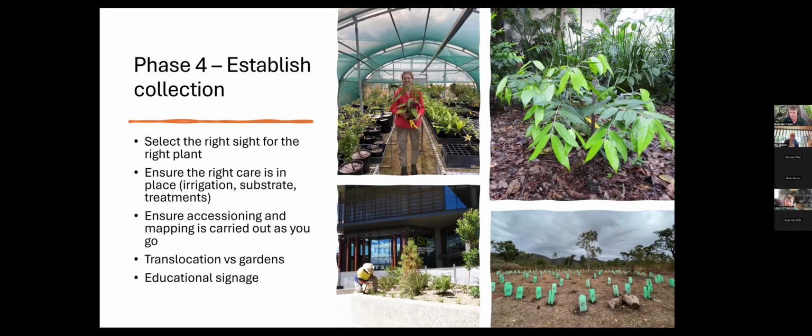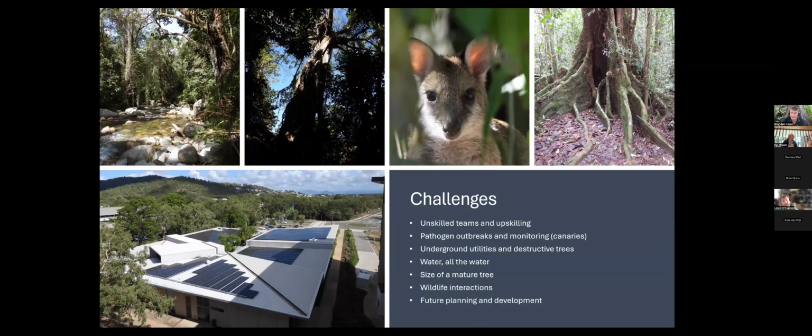Pathogen outbreak and monitoring. So canary in a mine is a term we use. In Townsville, we're really lucky. We're quite a dry, horrible climate, so we don't really get rust for the most part, unlike our Cairns campus where we've avoided our Myrtle program. But nonetheless, to make it easier, we selected a species, Eugenia reinwardtiana, and a population from Cape Tribulation that was one of, if not the most susceptible population of myrtles we'd ever seen for rust. It's actually now locally extinct, that population.